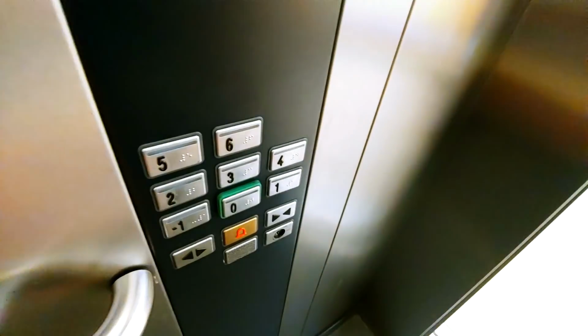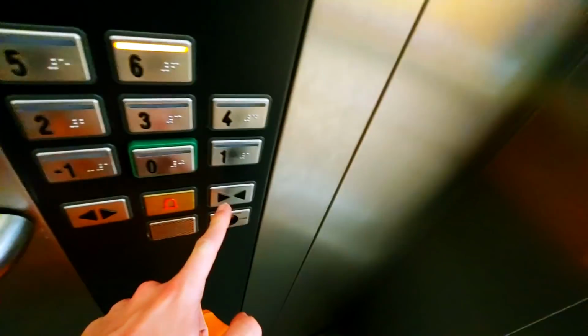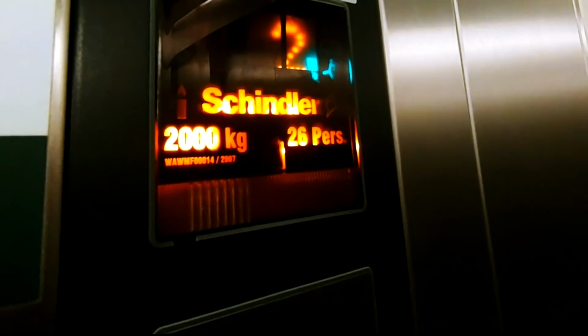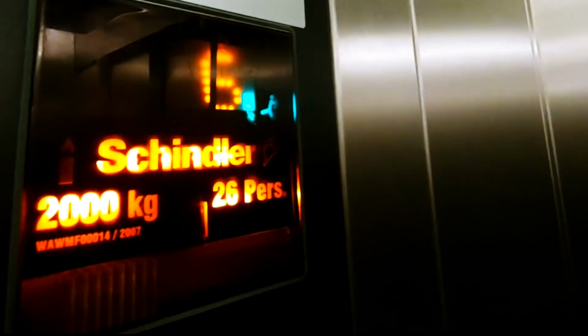Go to the next lift, which is a really nice Schindler 5400. This is a really big lift, looks quite impressive on top, and it goes 1.6 meters a second. And let's surf it.